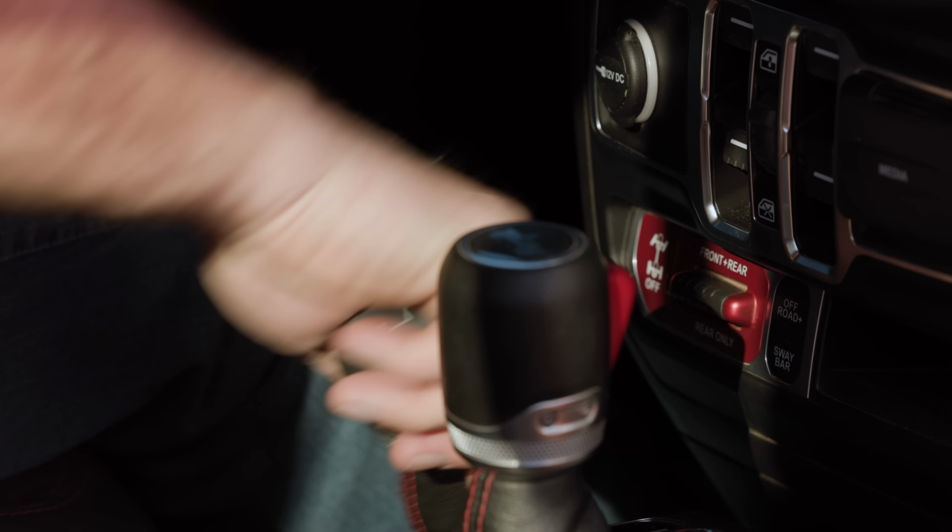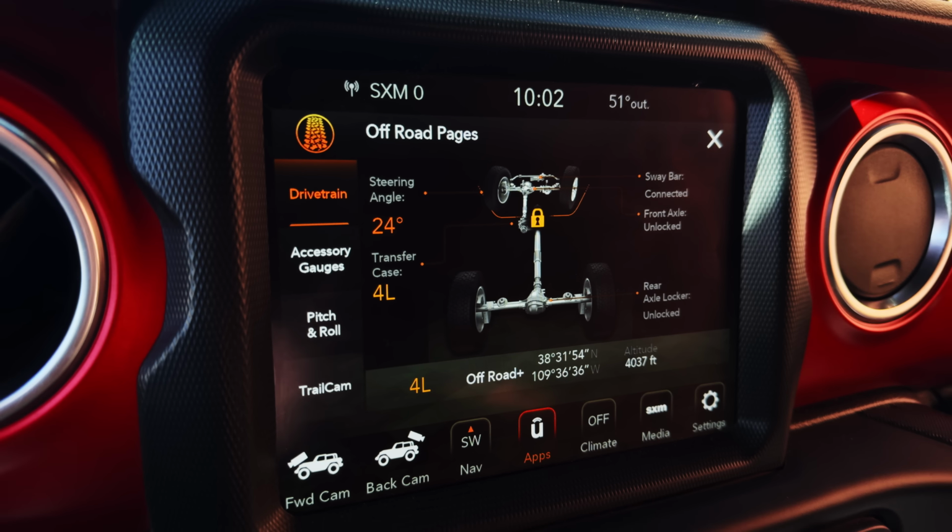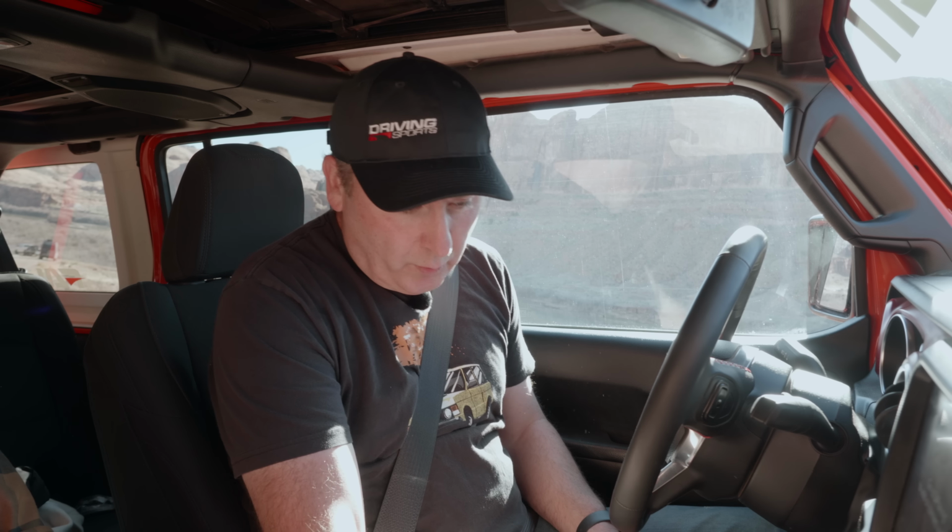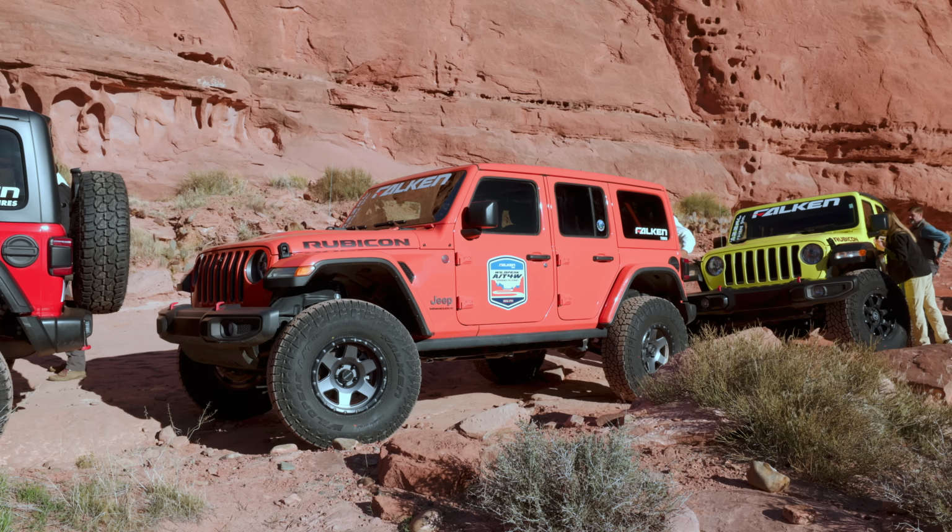So I'm going to go ahead and switch it into four low. Yes, it's going to make clunking noises because it's a Jeep. They did request that we do off-road plus and that we also disconnect the sway bar. So we should be all set.